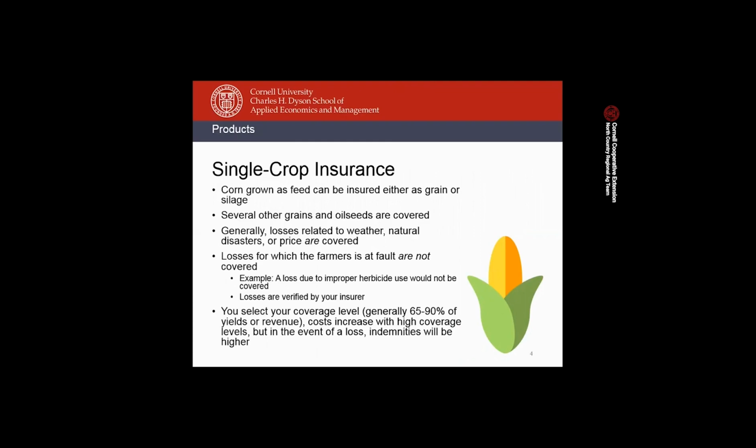So the single crop insurance is basically similar to what a crop farmer would buy. Corn grown as feed can be insured as either grain or silage. Several other grains and oilseeds are covered. Generally, losses related to weather, natural disasters, or severe changes in price margins or in prices are covered.